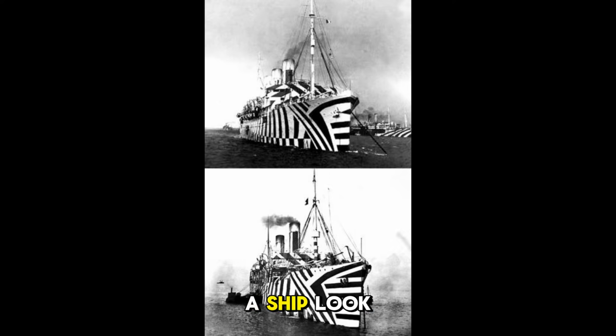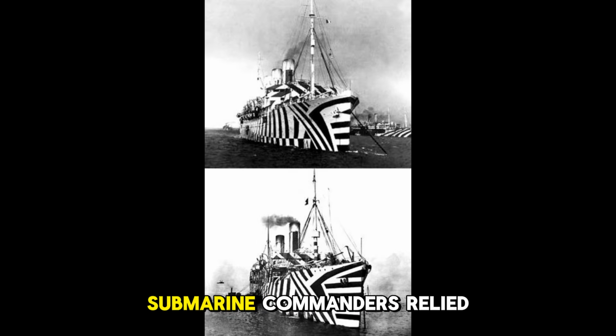You could make a ship look like it was steaming backwards. What made it work wasn't any one element. It was the systematic assault on every visual cue submarine commanders relied on to stay alive.